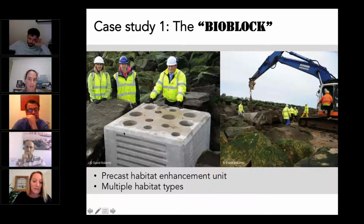So the Bioblock here, as you can see, is a precast concrete habitat enhancement unit. And on the horizontal surface here, you can see these are rock pools of differing diameters, but also differing depths. So there's 4 different types here. On 2 of the opposing vertical sides here, we created these ledges, okay, which not only increased surface area, but created overhangs as well as ledges. And then on the other 2 opposing sides, we had these little pits of 2 different depths.